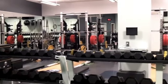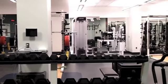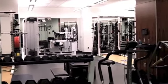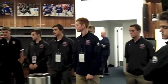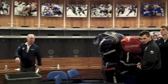Was there one thing that really stood out? Was it the training room, the fitness center, the locker room itself? I think the locker room itself, we're standing in it right now, and it's really tremendous. You get to see all the players that are playing right now and their pictures all over the wall. And Ryan Miller, Vezina trophy winner. And it's a really cool thing.